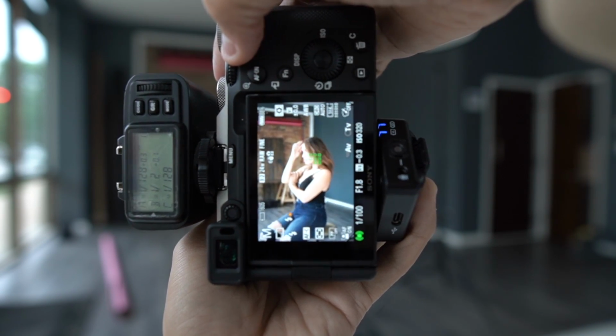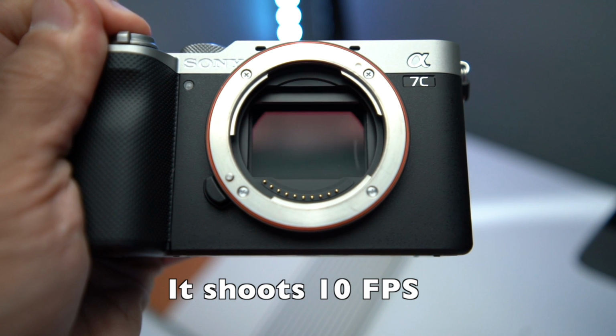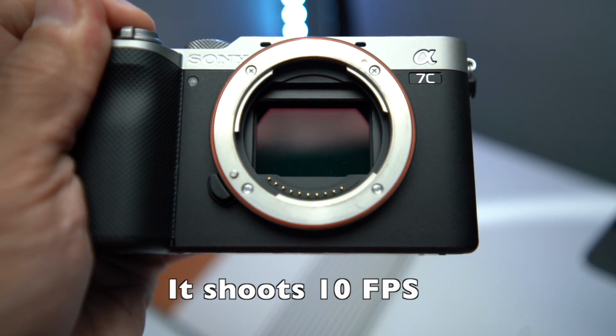And that's the sound of the mechanical shutter. It does not allow you to change between electronic and mechanical like most Sony cameras, which is kind of weird. It's just always on mechanical.